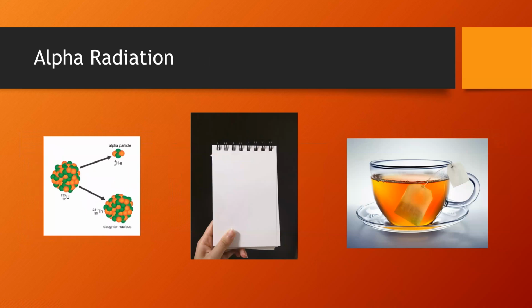Let's talk about alpha radiation. Alpha radiation is simply a helium nucleus, that's 2 protons and 2 neutrons. Actually, in the nuclear world, protons and neutrons love being in this state. So in heavy atoms, they naturally form this helium nucleus inside the nucleus of a heavy atom.